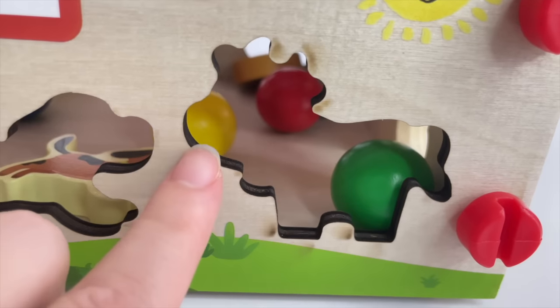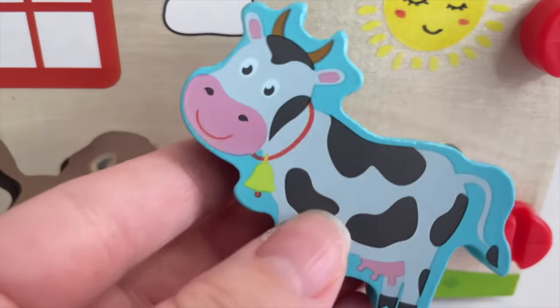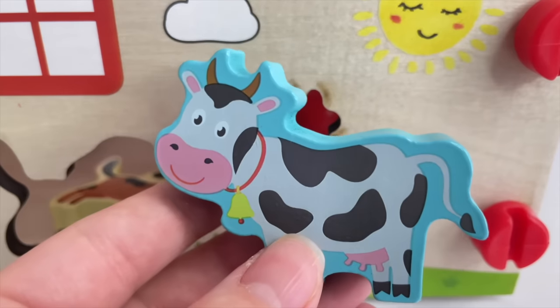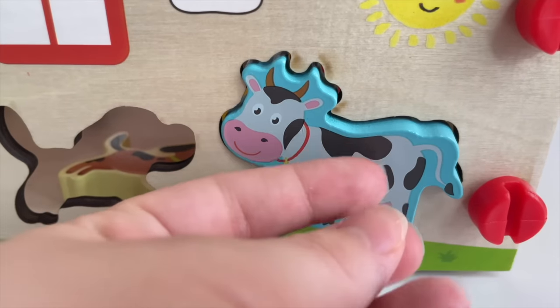And this shape, what is this? Can you guess the animal? Moo, moo. What's that sound? It's a cow. All right, let's put it in.